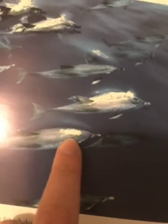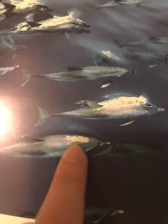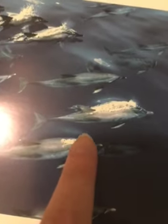You can see this one is blowing out some air to make some bubbles before it breathes in more air. This one's breathing in. You can see that their body is still in the water, but some parts poke out, like the dorsal fin or their fin over there. Look at those guys. Those dolphins are taking a breath before they swim deeper.